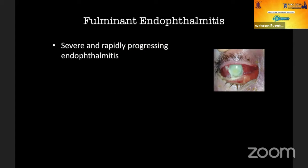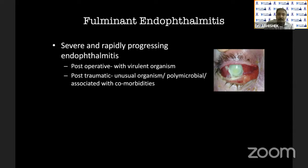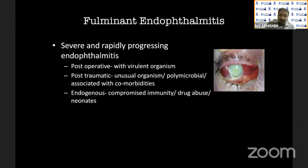Now, where do we see fulminant endophthalmitis? We see it sometimes when you have post-surgery endophthalmitis that is progressing rapidly, either because of the virulent organism. Sometimes in post-traumatic cases, you have unusual organisms, or it is a polymicrobial infection, and that, along with the comorbidities, spreads really fast. Sometimes endogenous endophthalmitis that we see in patients with compromised immunity or drug abuse, or sometimes even in neonates, is quite fulminant.